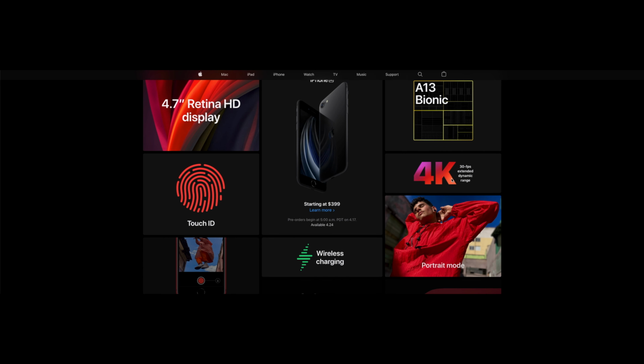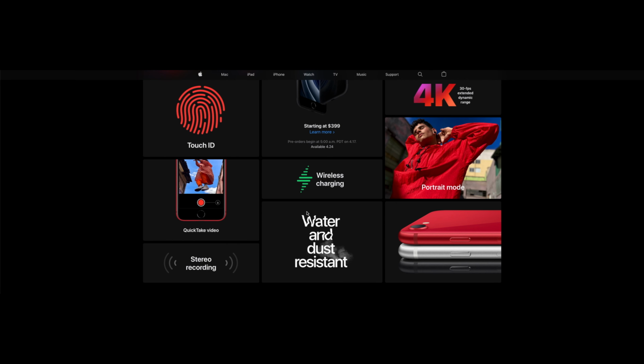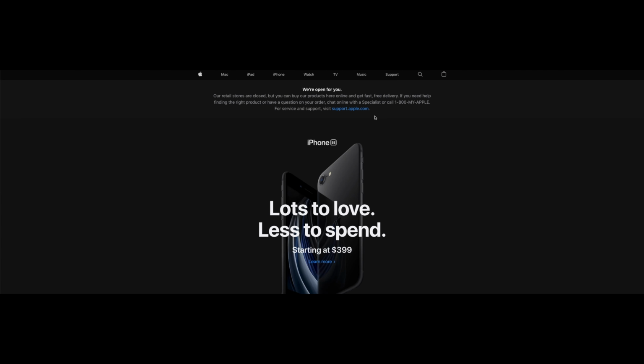4K 30 FPS, then extended dynamic range, A13 Bionic, wireless charging, water and dust resistant, product red, silver, space gray, stereo recording. Simple stuff there.